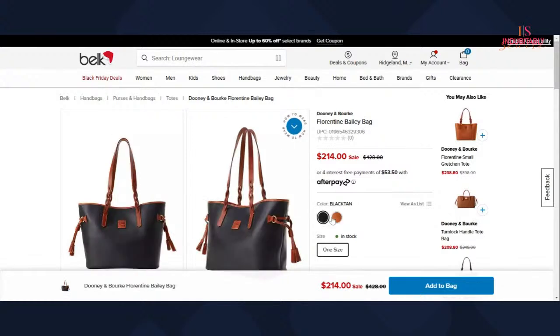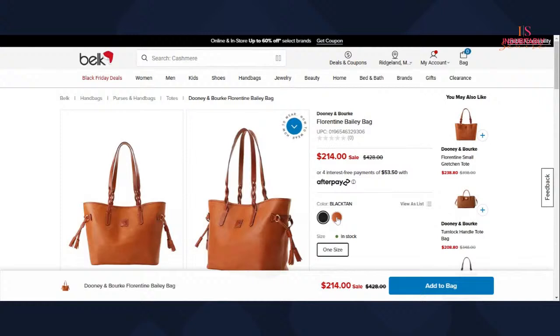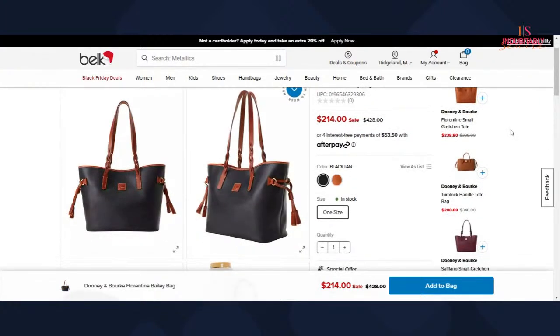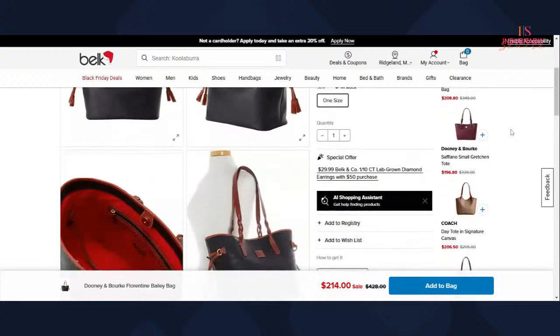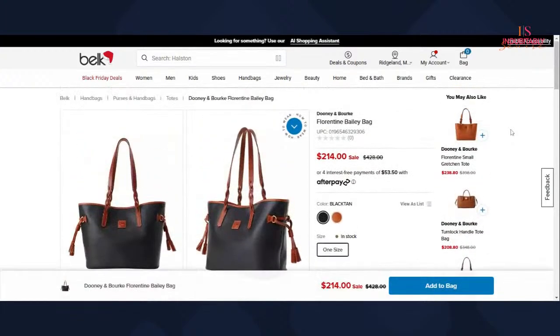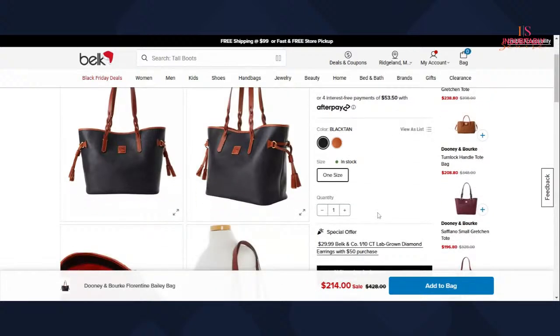Hmm. Over at Dooney's, it was much higher. But they got the regular price of this bag at $428. I don't know if that's true because I don't think I even looked at the regular price. But if you all are wanting that Bailey in Florentine, now's your chance. If you don't mind paying this, and this is on sale, and if you use Afterpay, this is your chance.